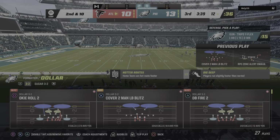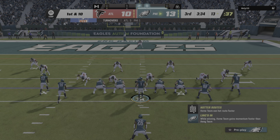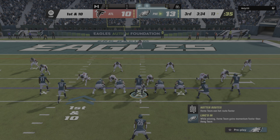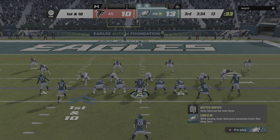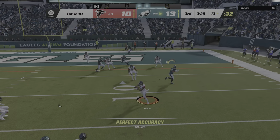But there's a lot of knowledge to be gleaned every time you throw an interception if you do things the right way. And hasn't there been a pretty darn good quarterback along the way who threw a lot of interceptions early, learned from them, and became great later? Who would that be? That'd be one.